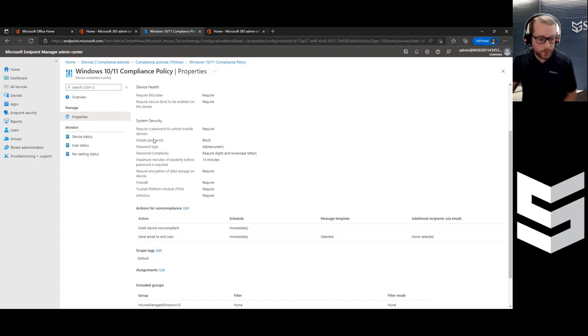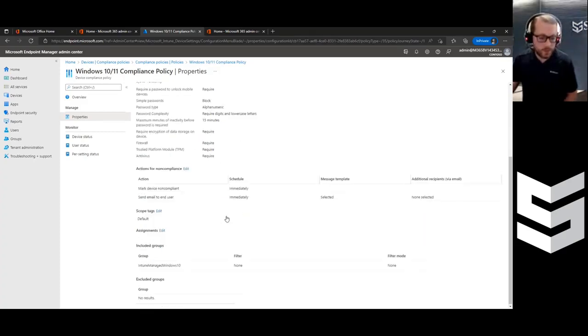And the cool thing about compliance policies is we have actions for non-compliance, and you can do a couple different things here. So one thing that we like to do is send an email to the user. You create a message template and they'll receive an email saying that their device has been marked as non-compliant. And then typically what we'll do is set up a distribution list that includes either IT admins or, if you have third-party IT, anytime that the device is non-compliant, it'll email the user along with that distribution list, notifying everyone that it's non-compliant, and then someone can take action to resolve those issues.